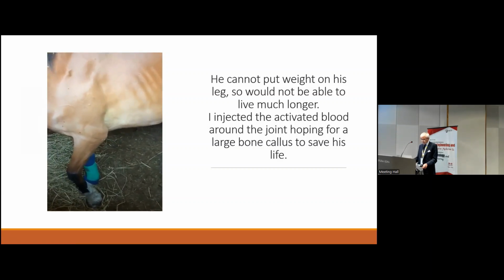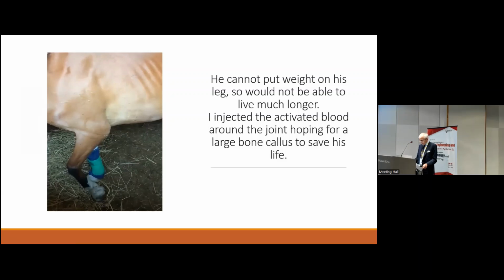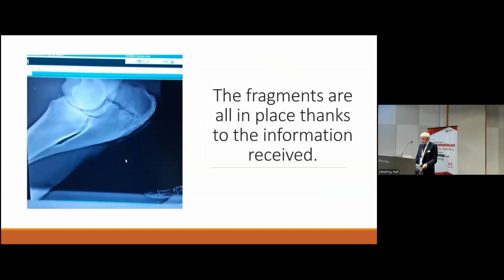You can see that he cannot put weight. It's impossible to live for a long time. Surprisingly, after 3 treatments and 5 months later, the X-ray is this. The fragments are all in place thanks to the information received.